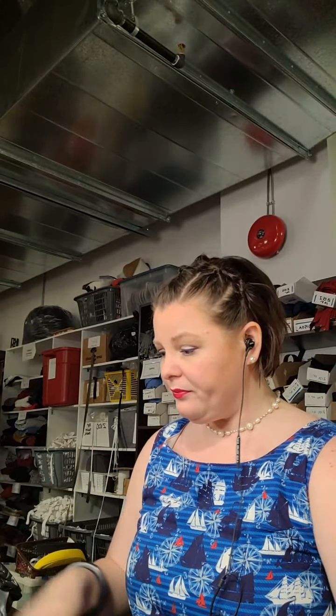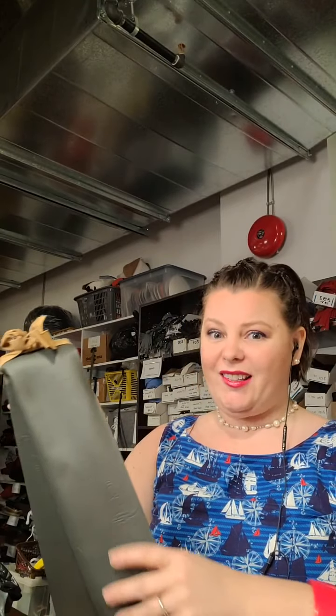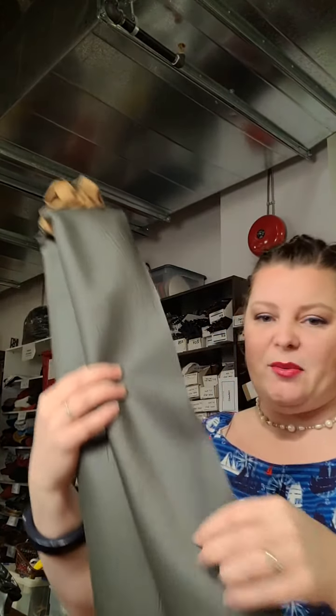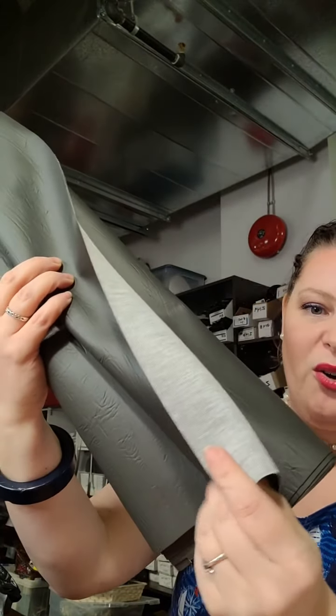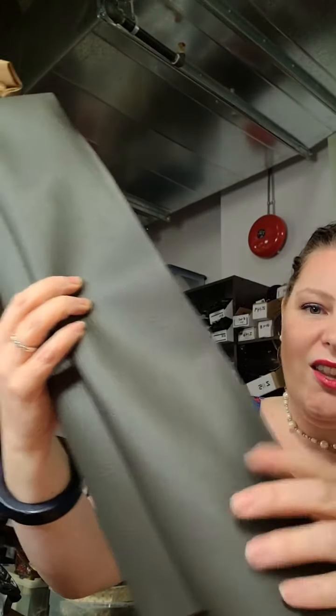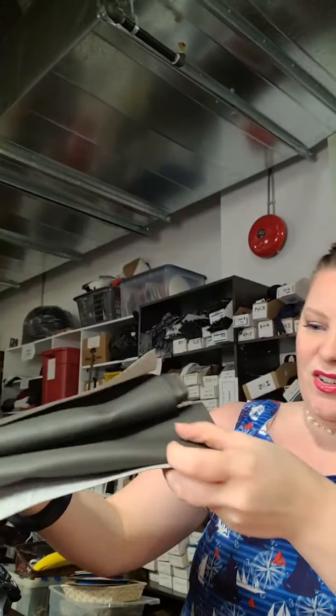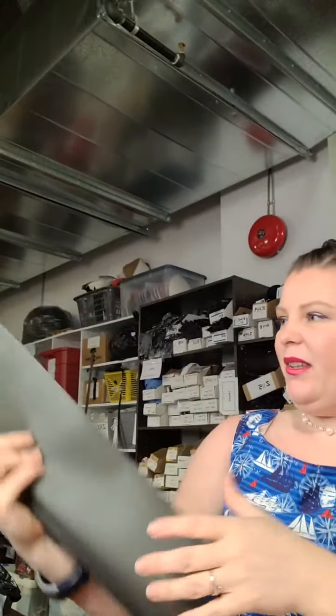The cool thing about film sets is you get all kinds of different fabric because they use it for so many different purposes. Like this one is like a faux leather, and it's got like a texture on it. So cool. There's only a little bit of that. That is awesome.